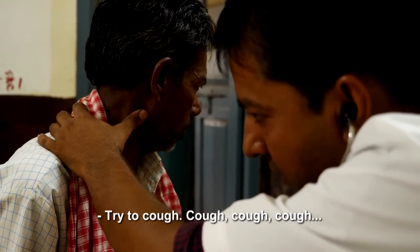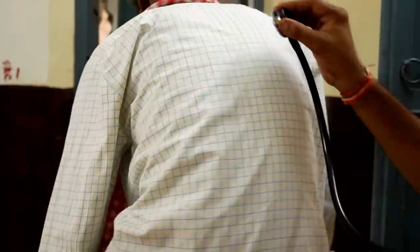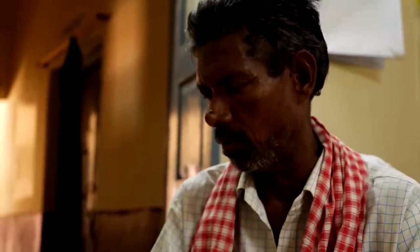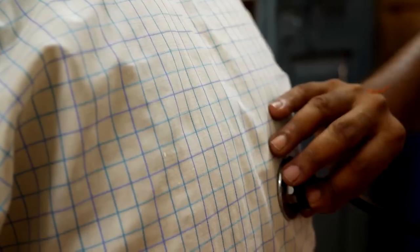The doctor in this makeshift hospital sees 100 or so patients a day. Around 60% of them are suffering from coughs.